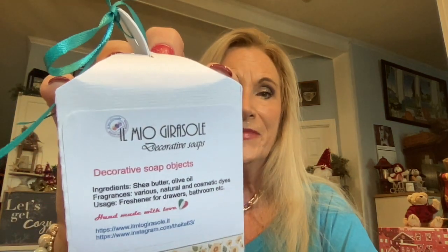Thank you, Monique. Now, the next item that I'm pulling out of here, I think, is customization number 6. And in number 6, we had 2 choices of this, and I picked the blue one. So it's wrapped in blue, and this is some information on there. It's a Mio Garasol decorative soap, and it's so cute. Wait till I get it out of here.